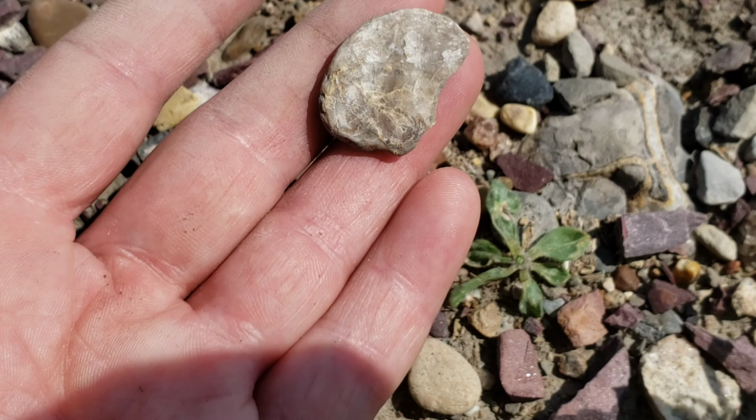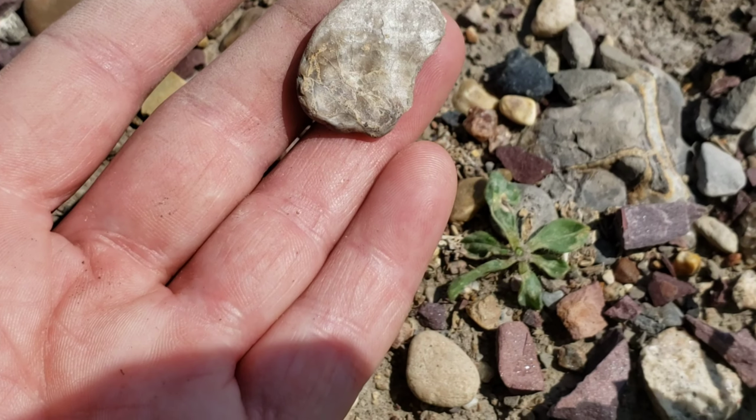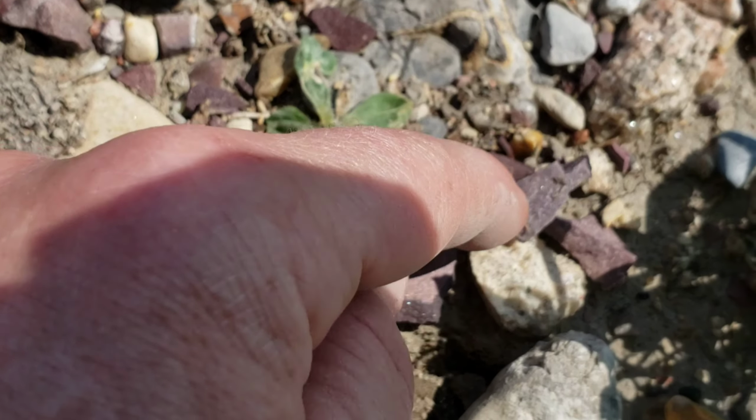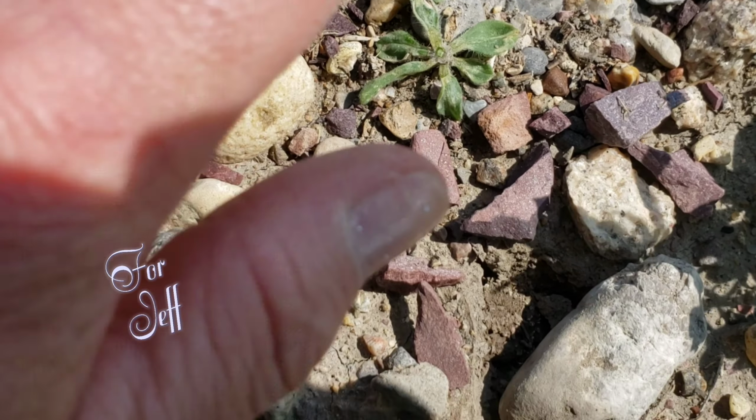I just found this little fossil. I'm not really sure what it is, some kind of a little shell or something. But this one's for you, Jeff. Let's see if we can get this out of here. Give me just a minute. I'll see if I can get it out of there for you.